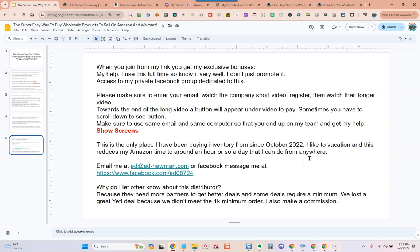In order to get some of the bigger deals, they require that they buy entire lots. They can't just buy 100 or 1,000 or whatever. Sometimes they have to buy 10,000. So we need people that will have the money to be able to buy the whole lot. We lost a great Yeti deal because we didn't meet the 1K minimum order. It was a $125 Yeti product. That's a lot of money for one person to buy. But if you get a bunch of different people, we can put together an order to be able to do that. Plus, I also make a commission.